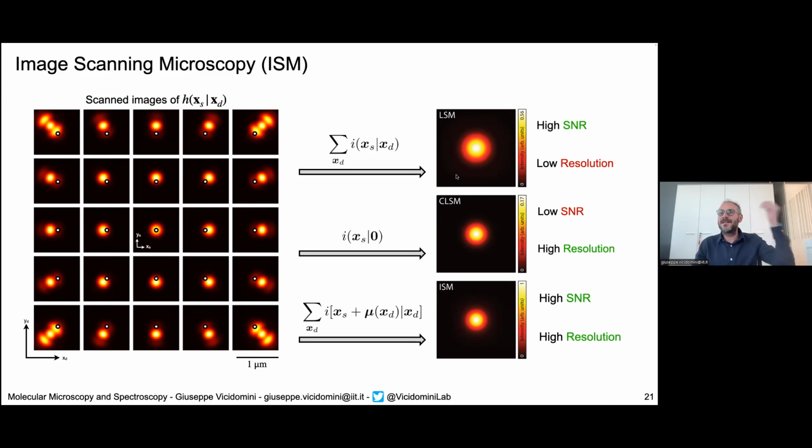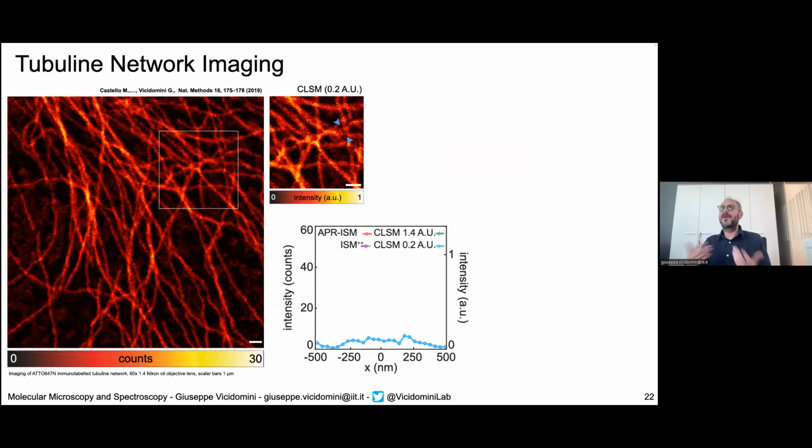So very high signal to noise ratio because you collect all the data, but poor resolution because you don't squeeze the light. Or you can take the image from the central element, very stupid, because again, you have an enhancement in resolution because it's a confocal microscope with a small pinhole, but you throw away all the light. So this is just to tell you that you have the data and then you can process the data as you like. The pixel assignment is just one approach. Here are a few results to explain better.